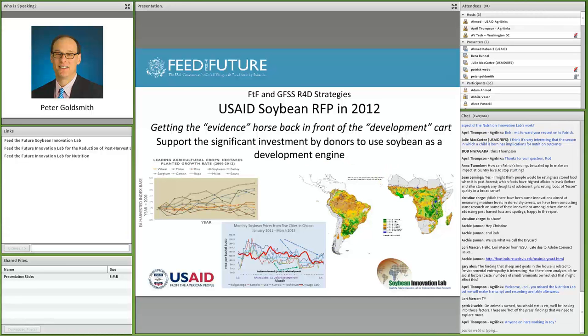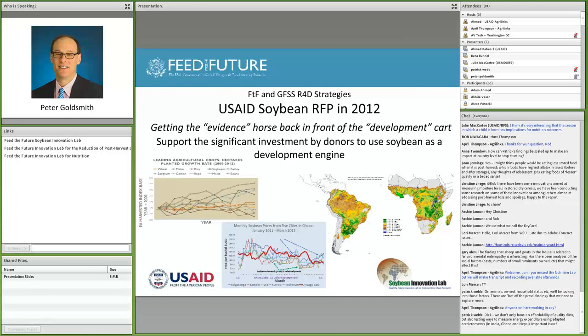And then the slide below is some price data that we work with in Ghana, just showing the strength of prices in Africa. The prices are very strong. That deep red line is the price in Chicago, and the other lines are local prices in Ghana. So prices are very good. So demand is very good.